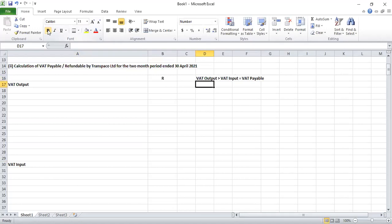And when VAT output is less than VAT input, we have VAT refundable. Right. In your answer, normally we expect you to show the VAT output on its own, then the VAT input on its own. Find your totals and then determine the difference. Right. So now let's go to the question paper.